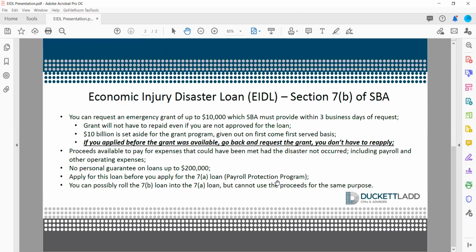So now I want to disclaim this again. I'm not saying every dental practice out there now go take on debt, because I don't know your exact situation. I don't want you just to go get debt and pour it into your business. This is a great way to access debt, very favorable terms, but you need to get with your tax professional and look at your business to make sure this is the right move. A lot of people are getting these 7B loans, and then when the 7A is available, which it's not available yet as of 3/30, you can't apply for that, you can possibly roll that 7B into the 7A.